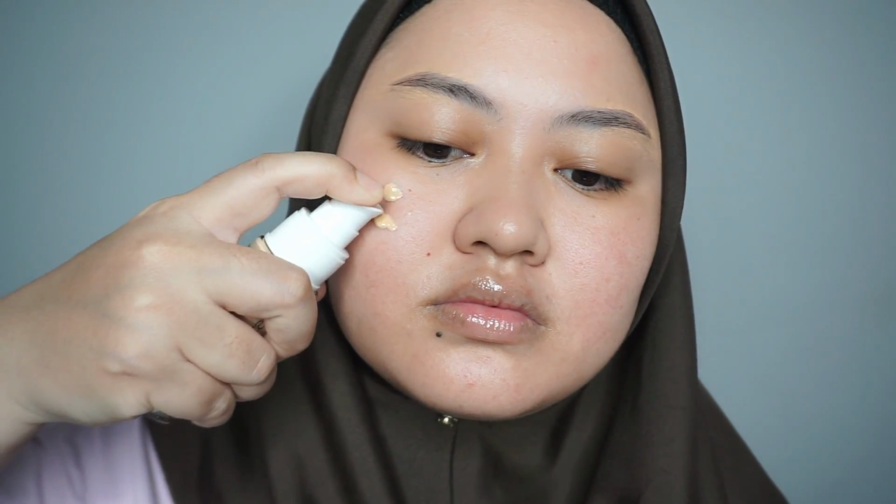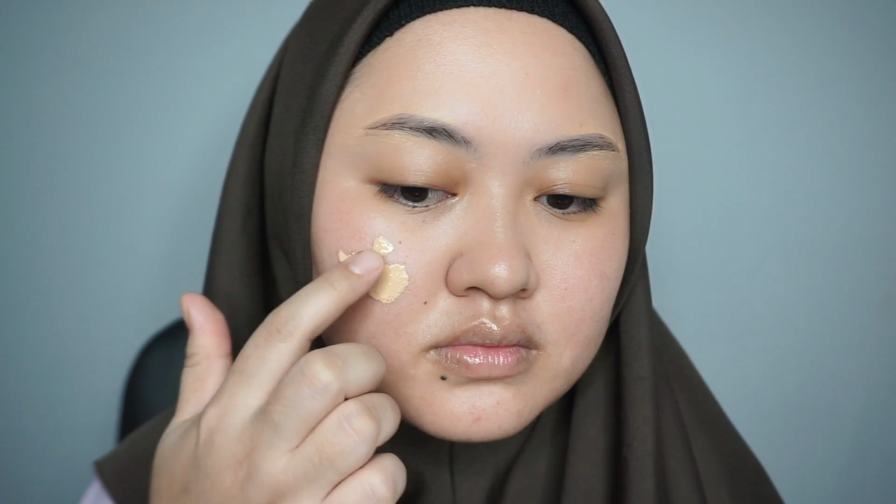I also feel like it's slightly oxidized to a darker color over time, but nothing too bad. Not extreme, just that it becomes a little dark.